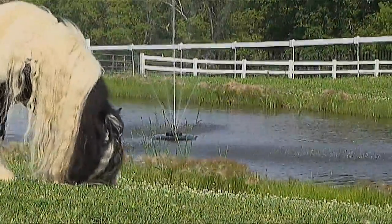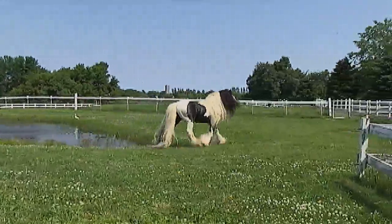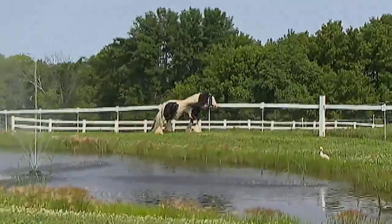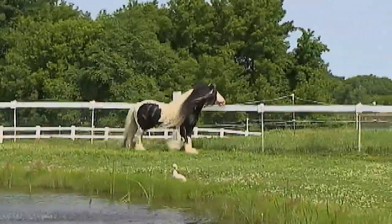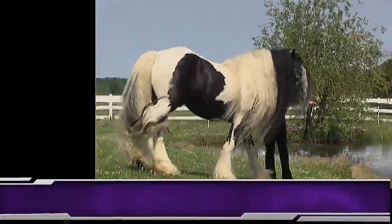While the unique beauty of these horses, with their heavy feathering, lush manes and tails and captivating looks, is an important element of their selection and breeding program, their primary focus is on the two key elements of conformation and temperament.